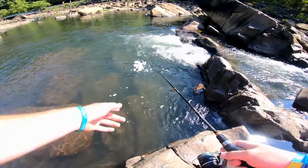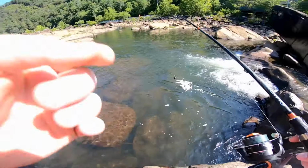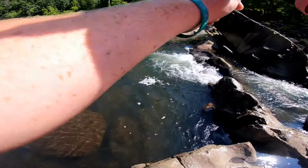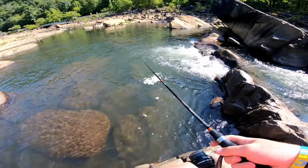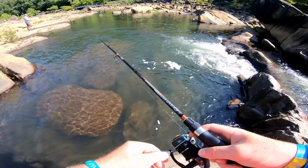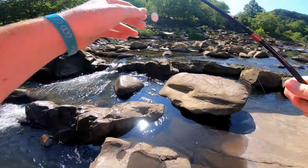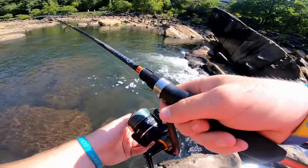Oh, as soon as I said something, I just had a fish chase right here. I don't know if the GoPro got that. That was sick. It wasn't huge. It might have been a rock bass, honestly. But like I said, that's where I figured a smallmouth would be. Okay, I don't know what that was, but that felt like a bite. All right, I'm gonna give it about 3 more and then we're moving on.